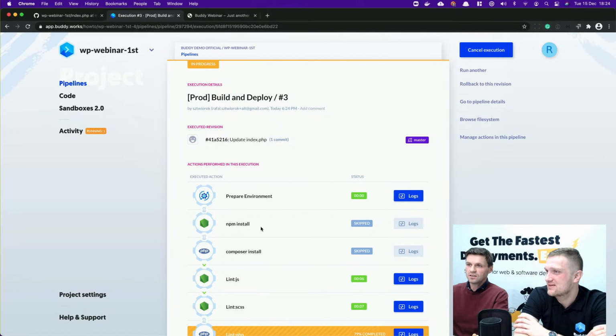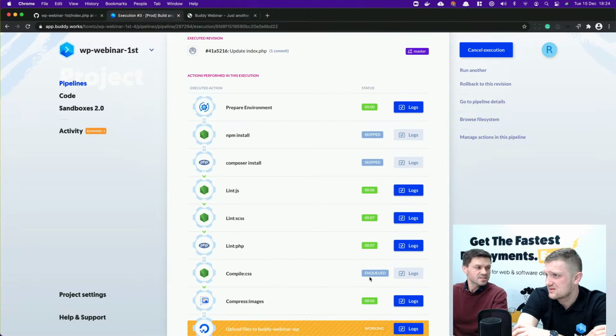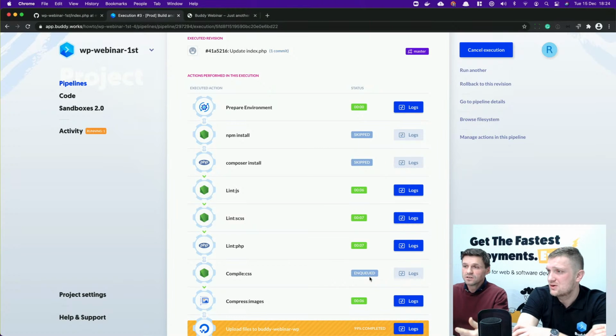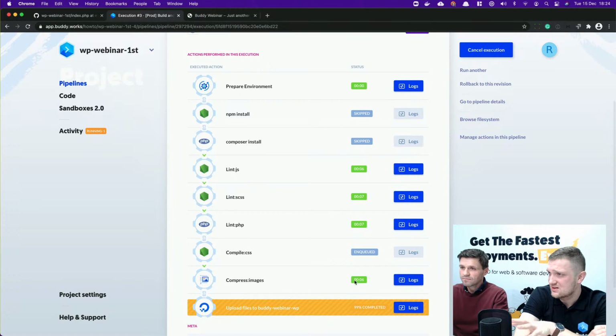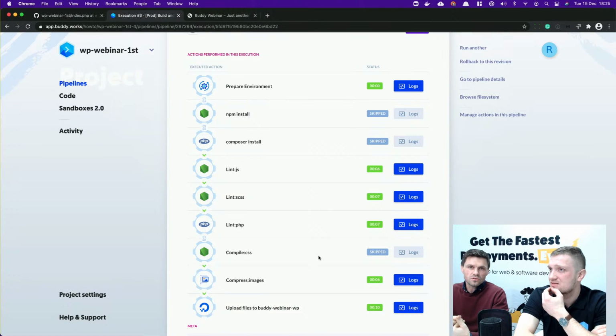We can see npm install was skipped. Composer install was skipped. Compile CSS files were skipped. And in this way, we have sped up our pipeline. So it's all about shaving off those seconds, which add up to the total sum. So it all depends on your requirements, or it all depends on your repository, and you can speed it up in your own way.